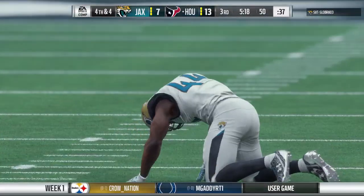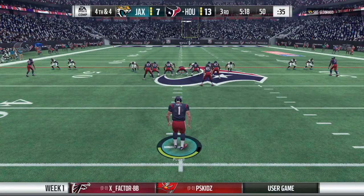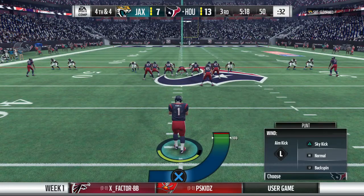Well, sometimes you just have to take things into your own hands, don't you? I mean, the offense is really struggling in this game. They're the ones keeping things going. They have to continue to play at that level.